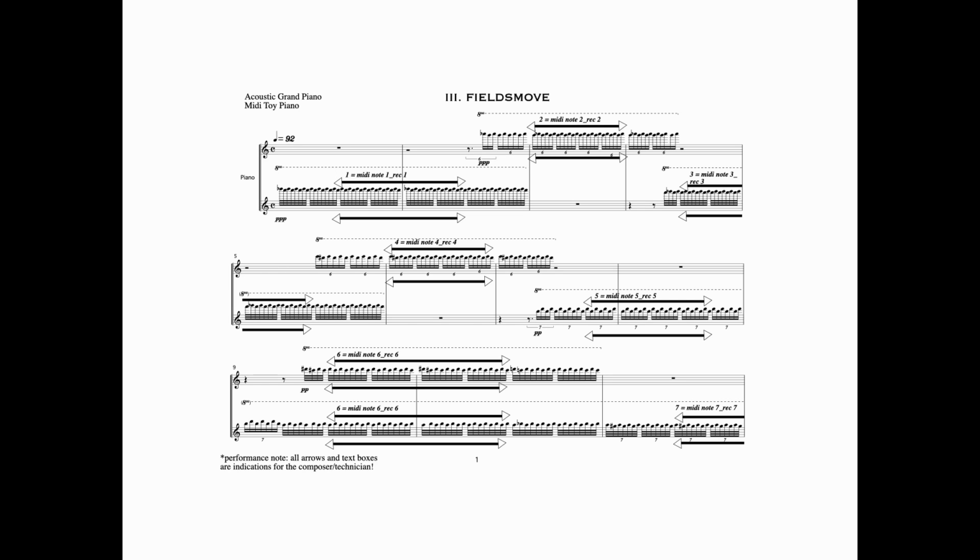And since I was playing this myself, I didn't notate all the playback zones, so you see what I recorded: MIDI note 1, record 1, 2, MIDI note 2, record 2, MIDI note 3. In other words, that's one of the notes on the Oxygen. And the playback zone, which was on another note on the Oxygen keyboard, I was free to do as I wished, time-wise.